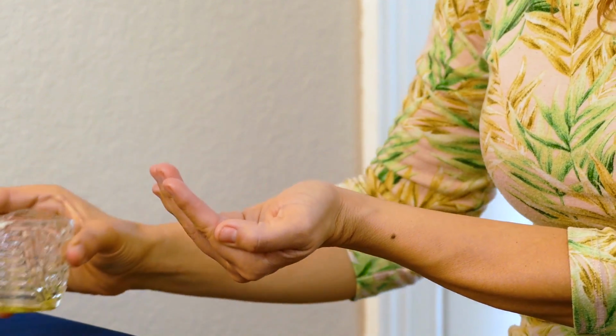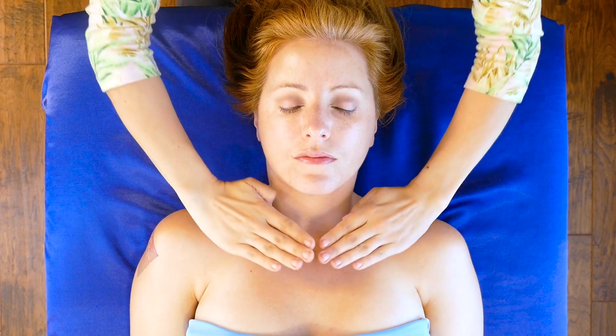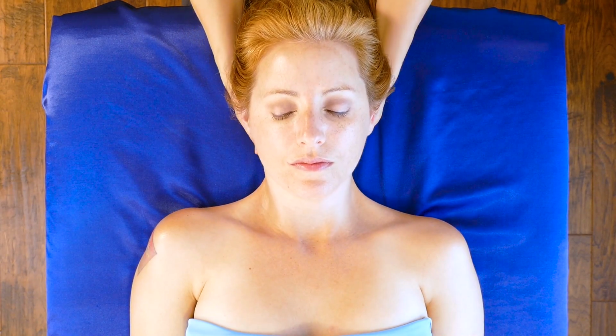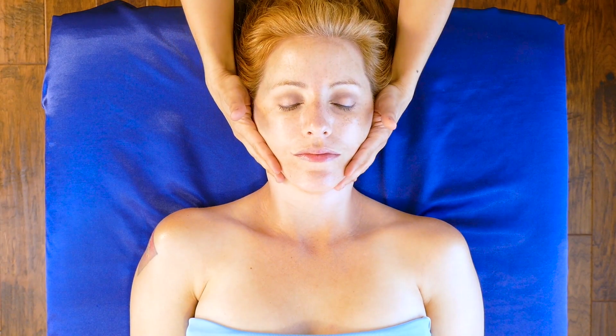There are flowers or flower oils or tree oils that all kind of work the same way. So the more you work with them, the more you'll get familiar as to how to use them. So I'm just going to apply this chamomile to her skin and evenly distribute on her face.